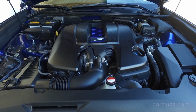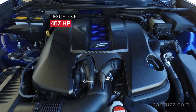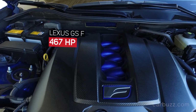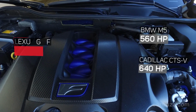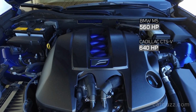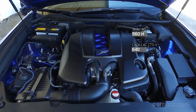So back to this engine here, that 5-liter V8: 0 to 60 miles per hour, 4.4 seconds, 0 to 100 miles per hour, 10.3 seconds. Top speed is electronically limited to 168 miles per hour. Now, fuel economy. It's not good. 16 miles per gallon in the city, 24 on the highway, and a combined 19, although we only managed 11 miles per gallon as a combined total.